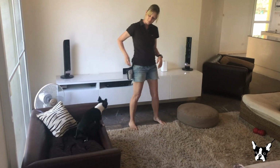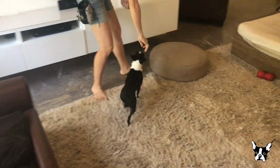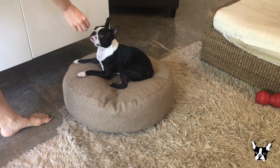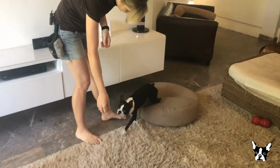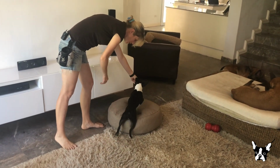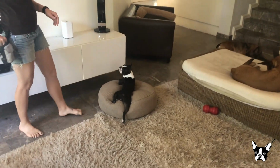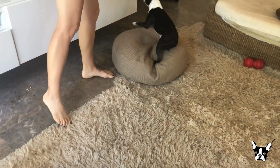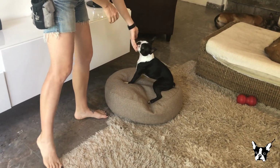Start simple with a food lure. Have the lure and lure your dog up onto the spot. Yes, good job. Now if your dog is a little bit shy, you can start with just putting one paw up, two paws up, until you can make it with all four paws up on the spot. Right, come off. Yes, come, 1, 2, 3, 4, yes. And reward for putting four paws on the spot.